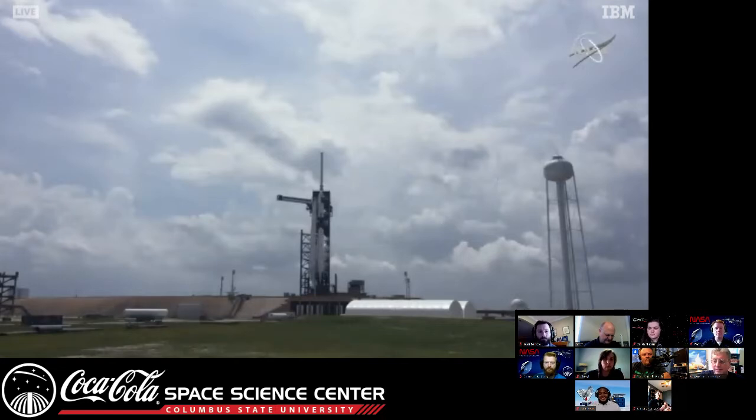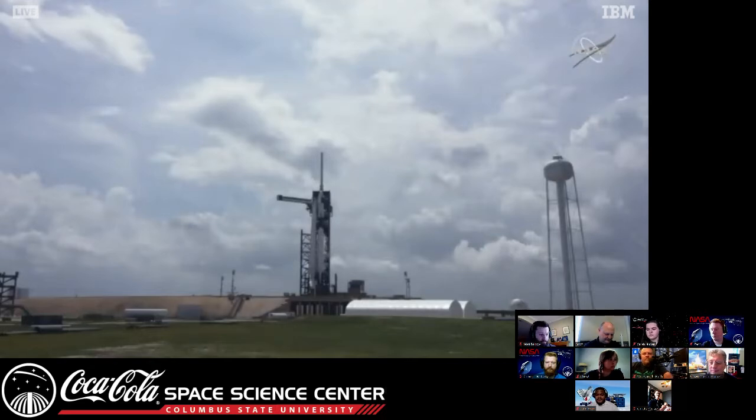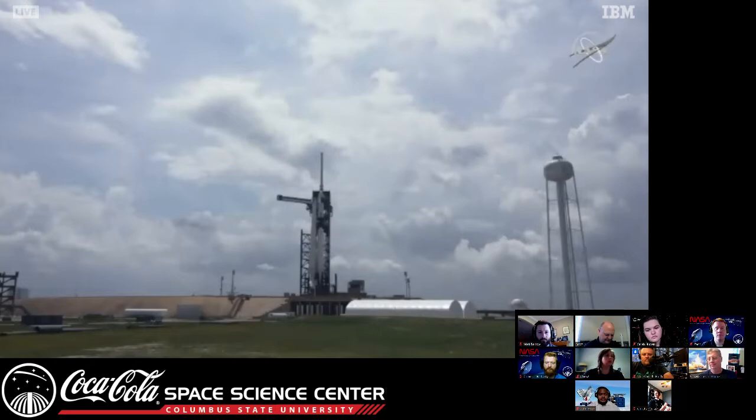From there, the computers start to take over, and everything has to happen in such rapid succession in order for the engines to light. It's actually controlled by computers, and the computers start warming everything up from T-minus 5 minutes to T-minus 1 minute. Those 4 minutes are absolutely critical for systems to come online, for everything to happen. Those are the times that we'll really be listening into the launch audio to make sure that everything goes smoothly.